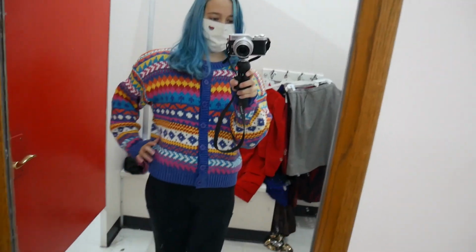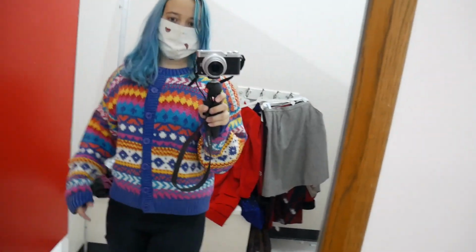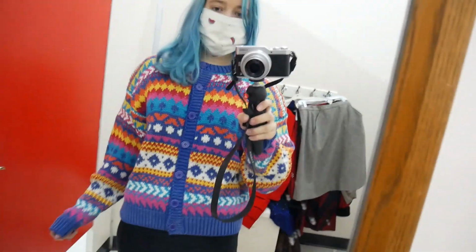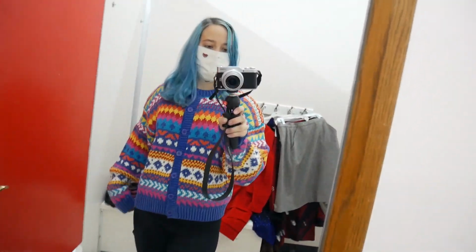Wow. Here we are in the fitting room. First up is this really lovely sweater. It is super comfy and cozy, and I think it has really, really fun coloring, and I loved everything about it and definitely wanted to add it to my sweater collection.